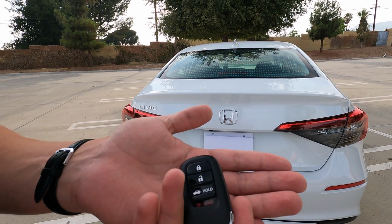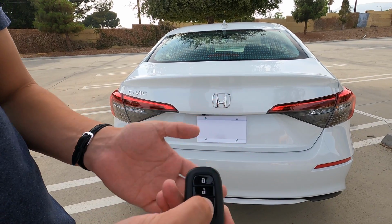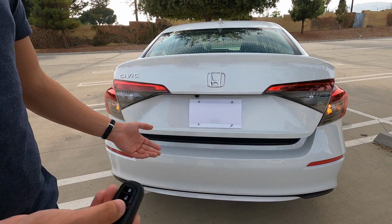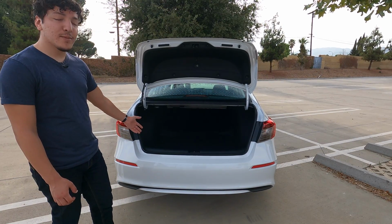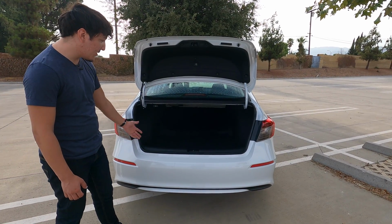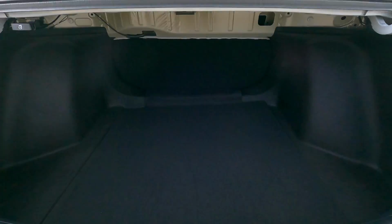The only thing that I kind of dislike about cars like this is that you've got to open the trunk either by pressing it on the key here, or you've got to open it from the driver's side door. So here we got the trunk. It's about 14.8 cubic feet of space, quite roomy, a little bit bigger than its competitor like the Corolla, so it's quite nice to have.